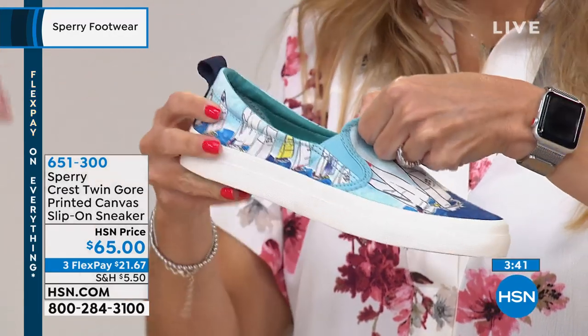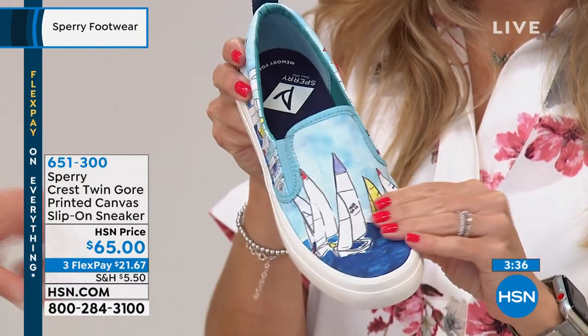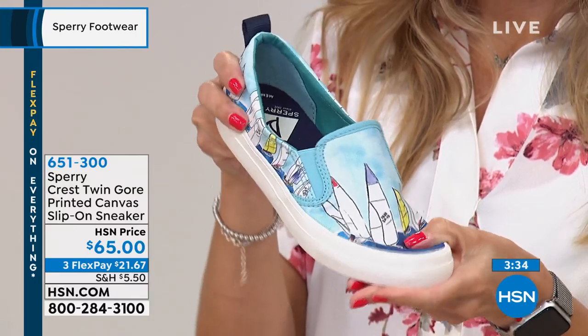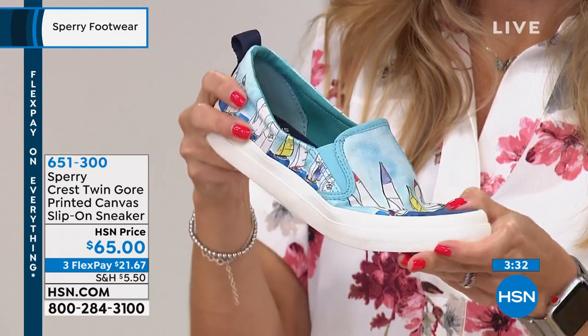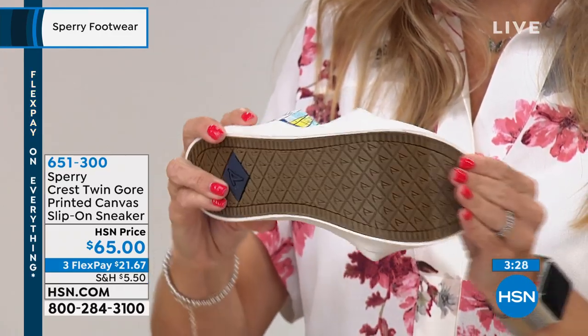But it's so cute. It's a hand watercolored print, and we've printed them on a really nice little canvas here. So they are really breathable. They have that breathable lining, the Dry-Lex. There's that great flex and the lightweightness.